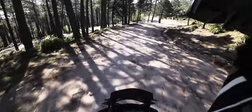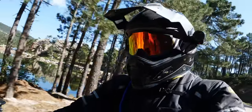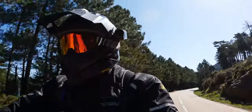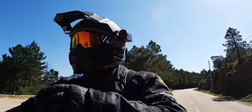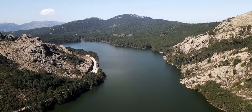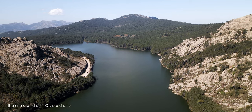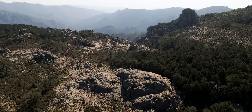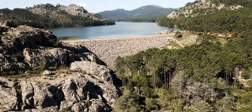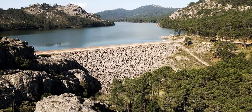Paved road again really quickly. Okay, that's good. So guys, I had my first nice off-road section through the forest. Anyway, it was quite nice. And that brought me to this road alongside a reservoir, which is really nice too. Barrage de l'Hospital, also known as Hospital Reservoir, is a man-made lake situated in the Hospital forest of southern Corsica. Created by a dam, it contrasts natural surroundings with its deep blue waters.